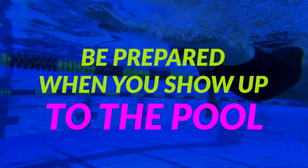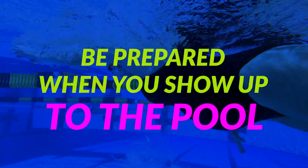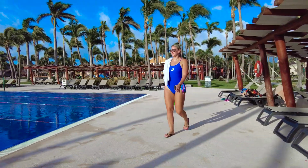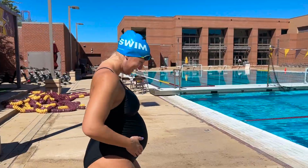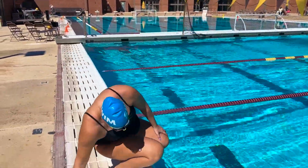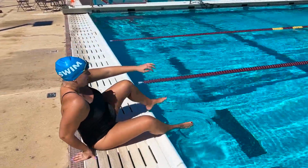Tip number 2 is to be prepared when you show up to the pool. Pay extra attention to how to keep your body and baby safe. Find the right swimsuit that's comfortable, stay hydrated with lots of water, apply sunscreen if you're outdoors, and prioritize your safety with a lifeguard or training buddy.